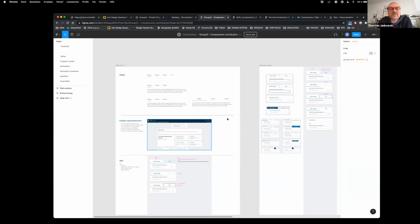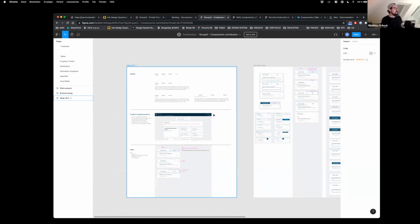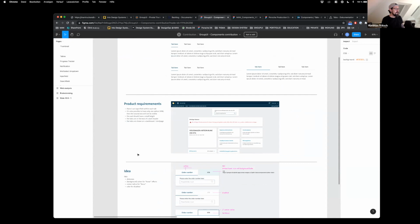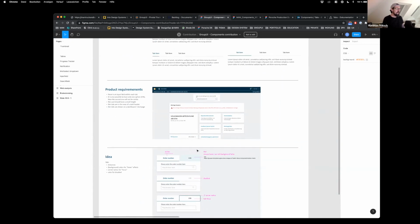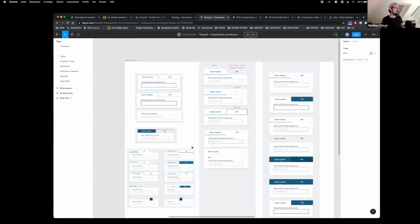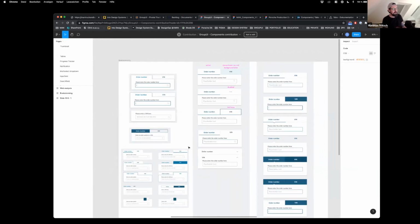Can you zoom in a little bit? Yeah, sorry. Just really stack up requirements, and with the backbone of the requirements, creating some samples with the designers, some wireframes. They don't have to be that granular or that high fidelity, but here, for instance, it's very high fidelity.